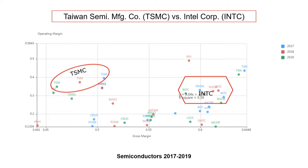And here is the one. Look at this, it is for 3 years, 2017 to 2019. Intel is over there, you can see that. INTC has a gross margin in the neighborhood of about 60%. Now, TSMC has a gross margin in the neighborhood of about 50%, 10% less. But if you look at the operating margin, TSMC actually is higher.